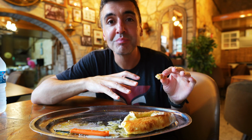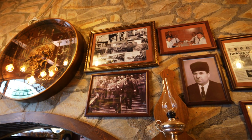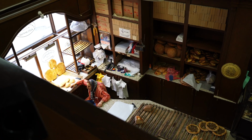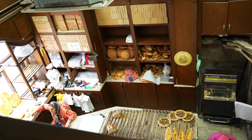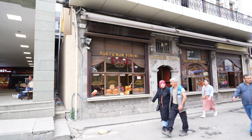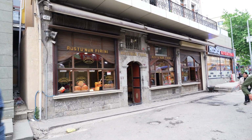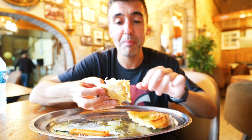I love all the things that have been written about it, all the newspaper clippings on the wall. I love the photos. I just love the family who's running the place. The stone in the walls. Just to look from the outside, it stands out on the street compared to the other pide places in town. One of the best. Definitely a place you should come and try. It may change your opinion on pide.